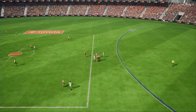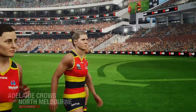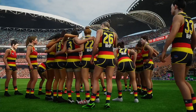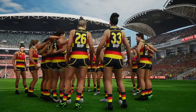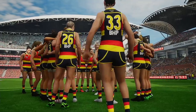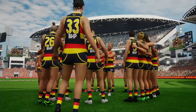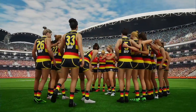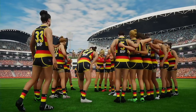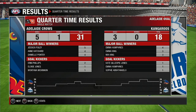North Melbourne trailing by 13 at quarter time. Adelaide grubbing about early, and I bet the coach would be happy with this lead at quarter time. Plenty of goals in the first quarter in what looks to be an exciting contest. King leads all comers on the ground. She's dominating this game.